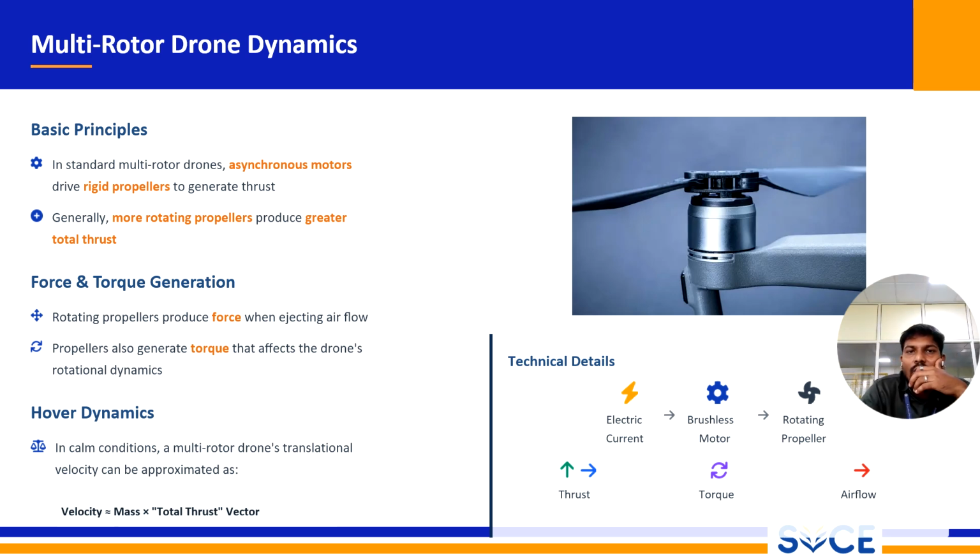An electric current is drawn from the battery and fed into the brushless motor. The motor converts the electrical energy into mechanical energy, generating torque that spins the propeller. The propeller, an airfoil like a wing, converts the rotation into aerodynamic thrust by grabbing the air and ejecting a powerful downward airflow.